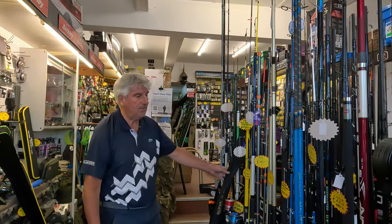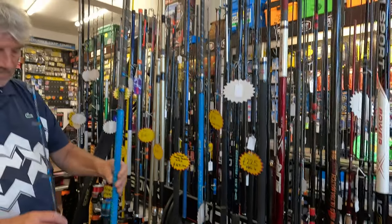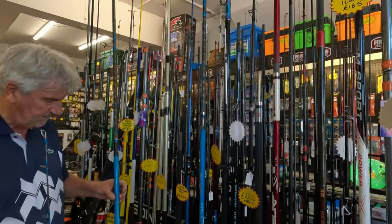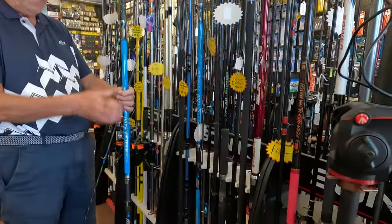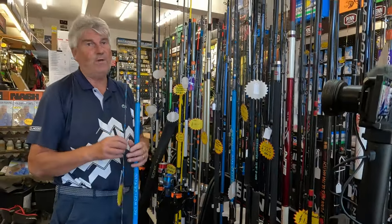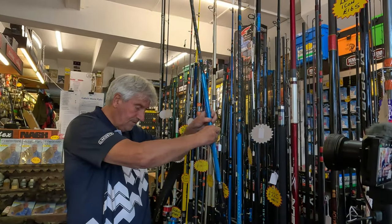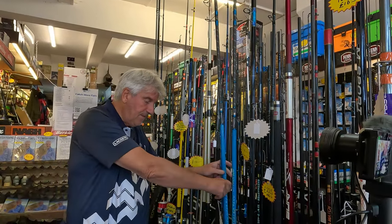Okay, these are also on the deal tomorrow. So you've got Renaissances, this is the Key West. Around about £150 retail. That's going to go for about £120 tomorrow. So all kinds of deals. Just the one day, I'm afraid. Once you get in here Monday, it's not on.